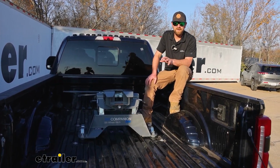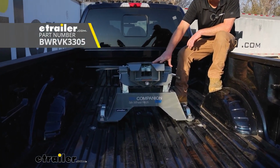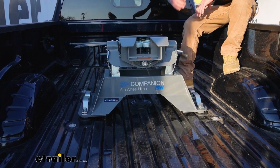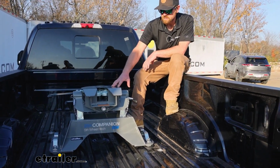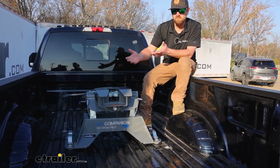Today on our 2023 Ford F-350 Super Duty, we're going to be checking out the B&W fifth wheel trailer hitch for vehicles that have the OEM prep package. So it's pretty cool that Ford and other manufacturers have started equipping some of their vehicles with the prep packages right from the factory.